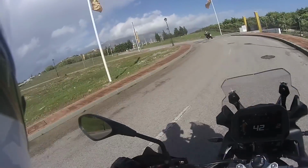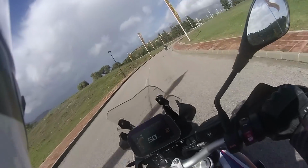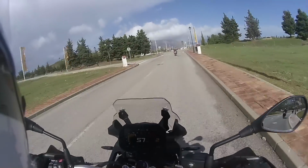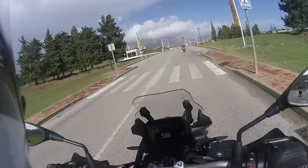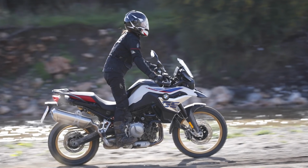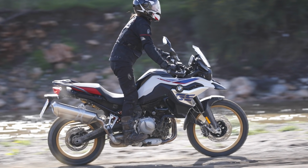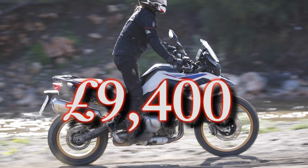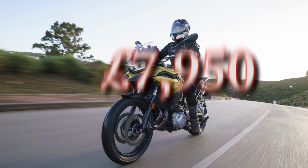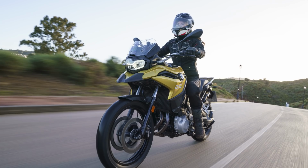But it's not for everyone, admittedly, and BMW have acknowledged that, making the 750 much less intimidating, lowering both power and stature and far more manageable on the road. It's miles better than the 700 and would make a very attractive commuter or road-going tourer. Both models come in standard and Sport versions, and as I mentioned earlier, there's a £1,250 difference between each. The 850 will set you back from £9,400, that's in the standard version, while the more attainable 750 costs just £7,950. And they're both due in the UK from May, so not long to wait, guys.